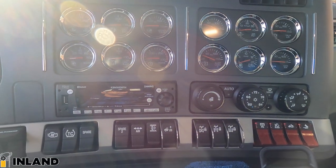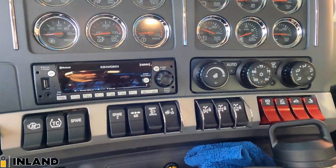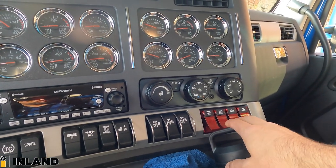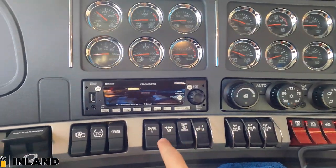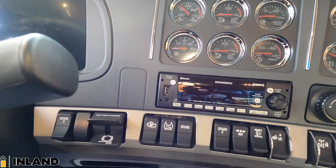And then down below, we have all the switches and full locking differentials right there, PTO switch, your snubber, your tailgate trip for the truck and the trailer, air suspension dump for the truck, regen, a couple spares, and your trailer spike right there.